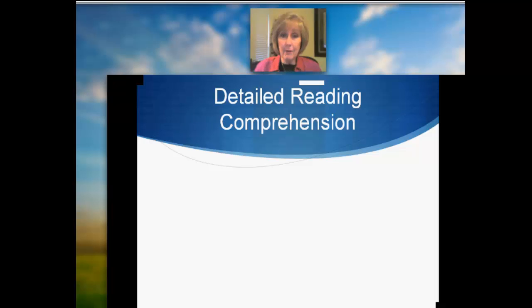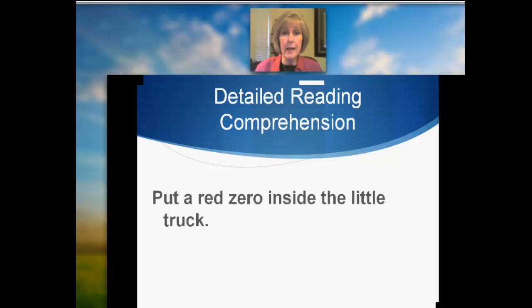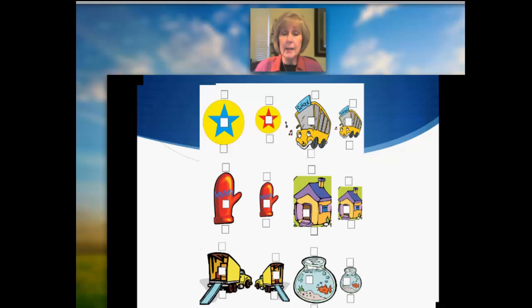There's something that we created for early readers that is very, very helpful in the comprehension, and it's really easy. It can start with a very low level, even 5-year-olds or 9-year-olds that are struggling. It's called detailed reading comprehension, and there are 3 different levels, and each level has about 20, 22 words that they learn with a flash method. Then they read a sentence, put a red 0 inside the little truck, and they look over to a response card and they mark on this card that's laminated whatever it said. So you'll see that they have to hold 5 different pieces of information. What kind of thing was it? Was it in, under, above? We teach all the different concepts of words during this.